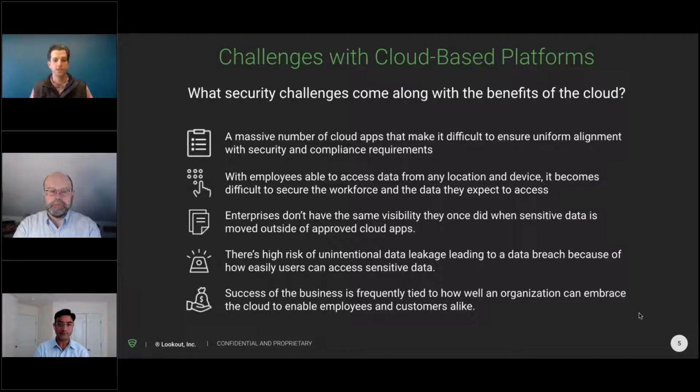And that ties to this next one, the high risk of an unintentional data leak, right? This is something where someone may not realize that they have mistakenly dropped a sensitive file in their personal Google Drive or their personal Dropbox or whatever it may be, if these are apps you use at work. And so again, the line between personal and enterprise has definitely started to blur.